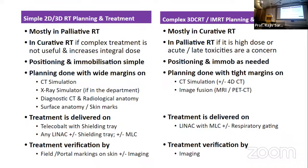Then field verification is very important. In simple plans you can even do field-based verification with isocenter marking on the skin, plus or minus some imaging of bony landmarks. But when you are going to do a complex 3D CRT or IMRT, then you treat with a high-end LINAC, and image verification is a must, treatment verification. Otherwise, you do not know. Remember, when we were talking about the tolerance for different kinds of LINACs, the daily checks, depending on the intended use, the tolerance for many of those aspects were different. The same is true for image verification in the planning.